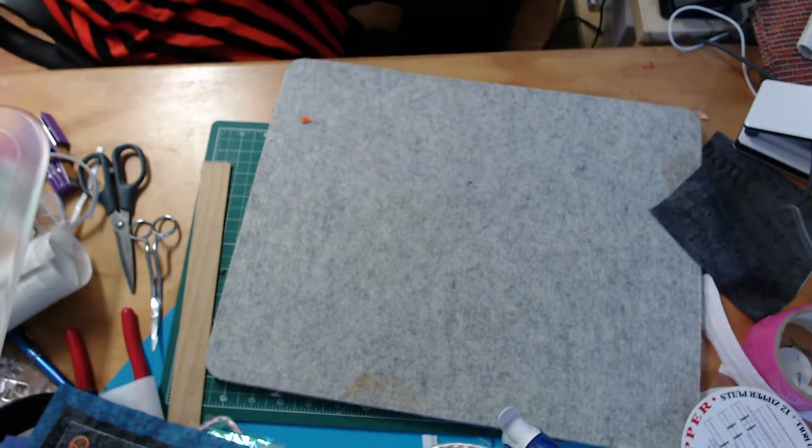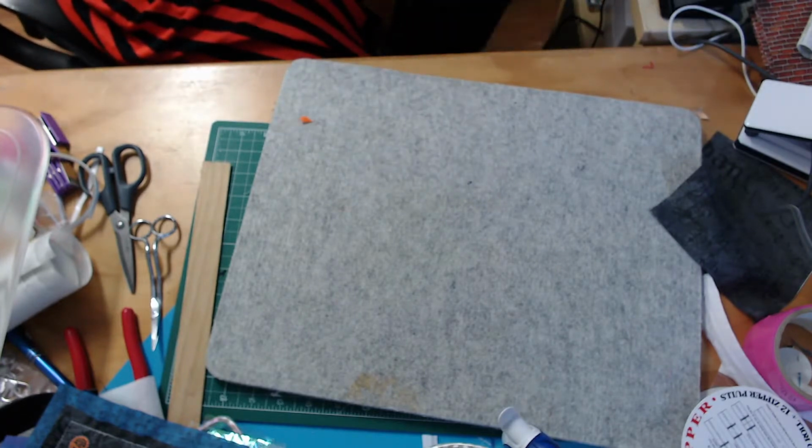Sorry guys, my Stream Deck's having an absolute fit at the moment.